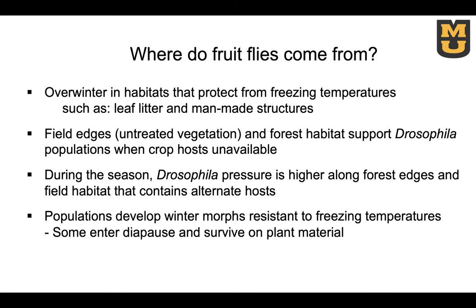So where do the fruit flies come from? They overwinter in habitats that protect them from freezing temperatures, such as leaf litter and man-made structures. They also come from field edges. So this could be vegetation that is not treated by insecticide, as well as forest habitat that support fruit fly populations when the crop hosts are unavailable during the winter.